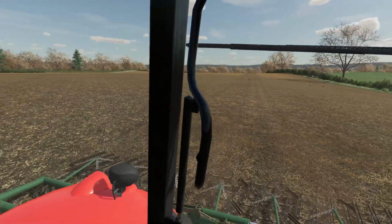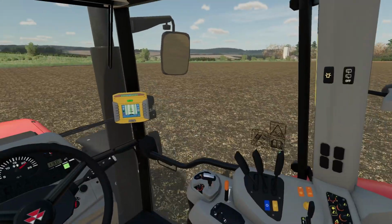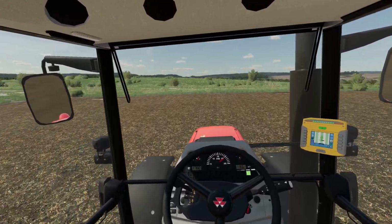But otherwise, we're going to get cracking along. We've got a big field to go through here. We're going 6 meters per pass. I just want to get this all incorporated in so the drill can come through next and we'll get set up.